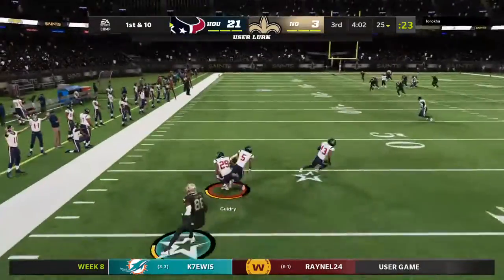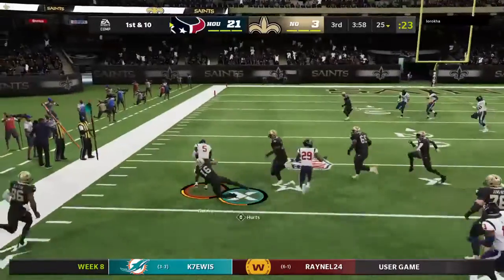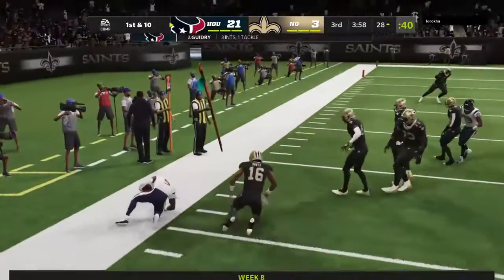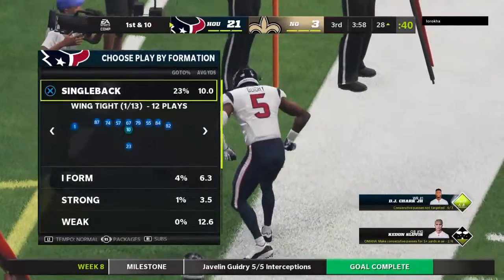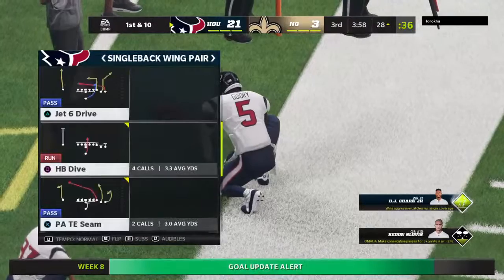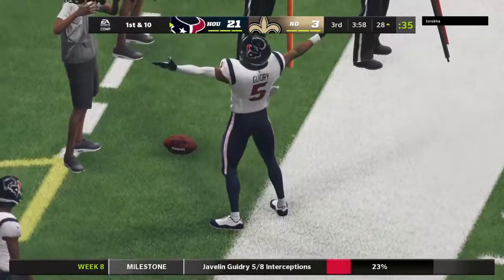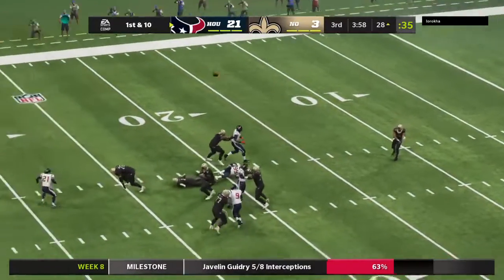And now here is another interception. Picked off near the 42. And a huge return as he'll take this one all the way down inside the 30-yard line. Yes, folks, that is his third interception, and I'm going to use one of the most overused phrases in football. He's a ball-hawking safety. I love the way that you called for the shot there.